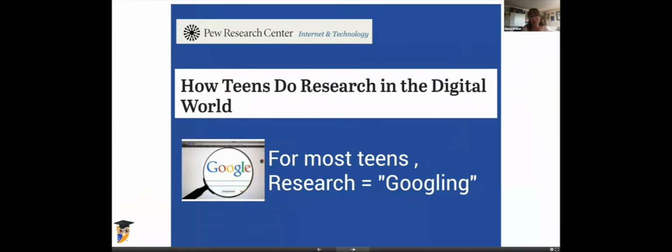Okay, so we developed level two after doing level one. And the reason for that is we thought, gosh, we gave these kids these great foundational skills, but there's so much more to that. They really need to learn how to use the internet as a research tool. And there was a lot of data coming out to support what we were thinking.